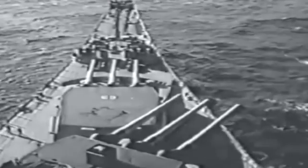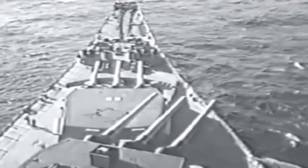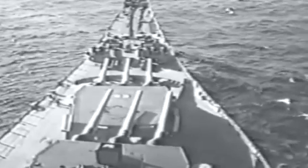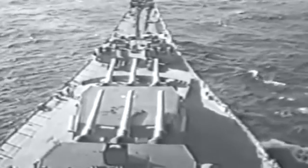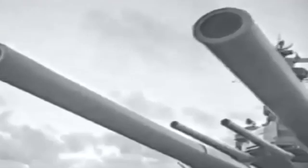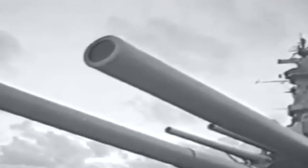It takes 79 men to operate this turret and its 3 guns. Incidentally, this is a 3-gun turret, not a triple-gun turret. That means each gun can elevate independently of the others. These 16-inch guns are the main armament on the BB-61 class ships.